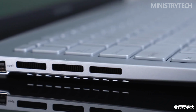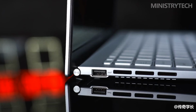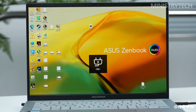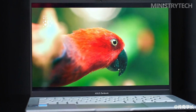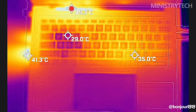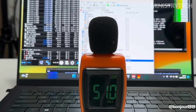Let's take a look at the performance release of Zenbook 14 2023 through a single bake test. The room temperature is 25 degrees Celsius, and the FPU test is single baked for 30 minutes. The CPU frequency of Zenbook 14 2023 is 2.5 GHz, the temperature is 76 degrees Celsius, and the power consumption is about 30 watts.